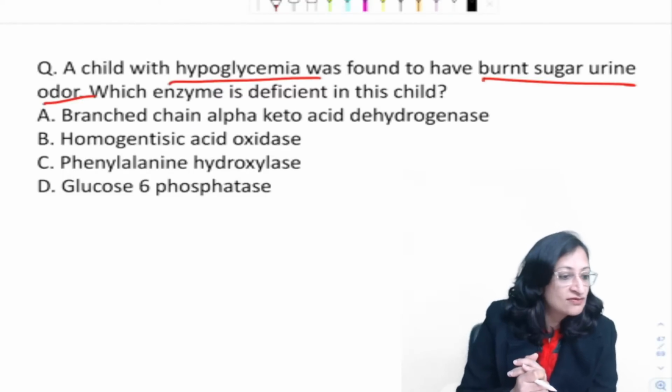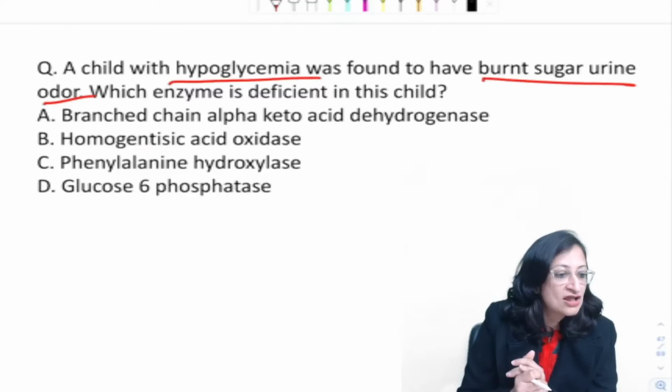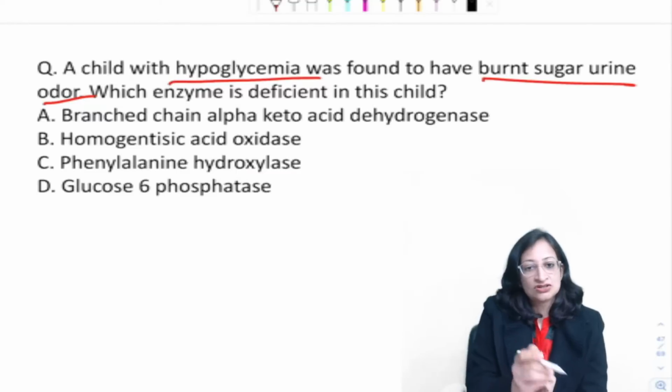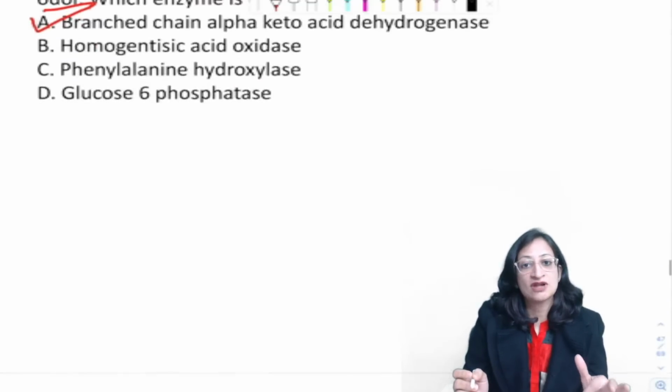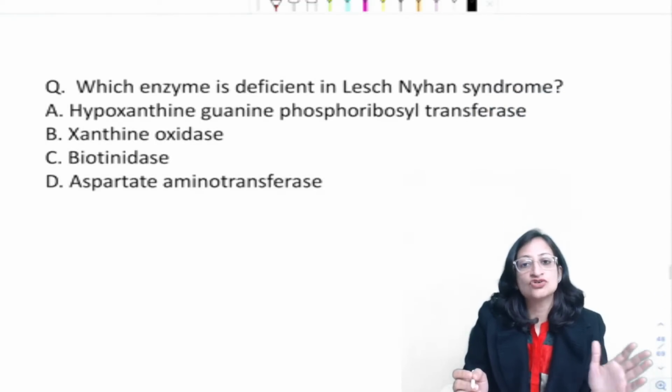Very good. So it is branch chain alpha ketoacid dehydrogenase which is deficient here. So the branch chain amino acids are not getting metabolized. Which enzyme is deficient in Lesch-Nyhan syndrome? We already discussed.